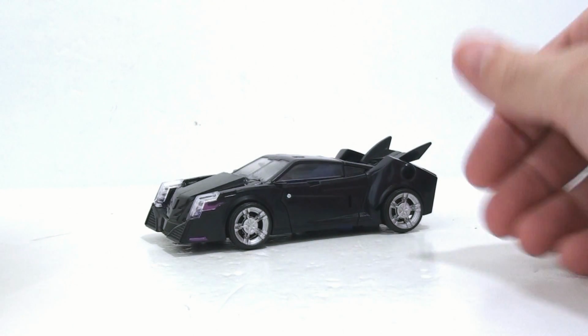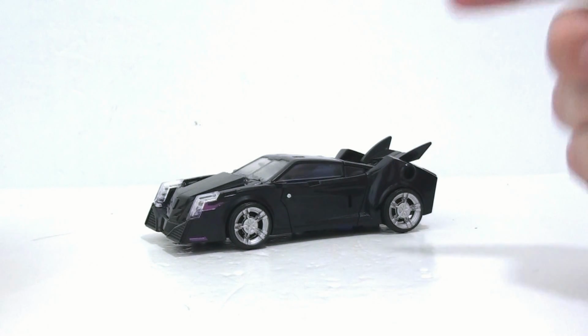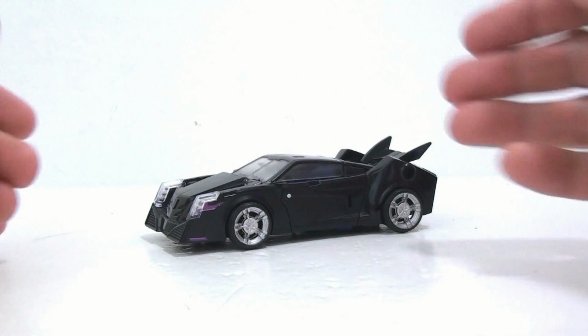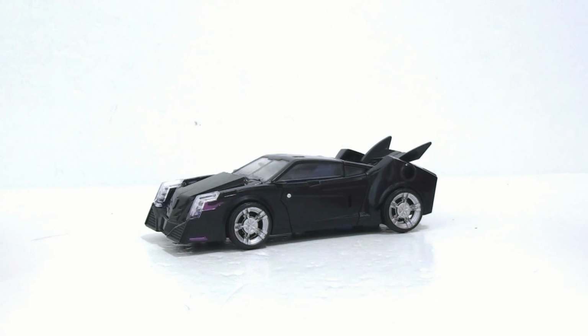That being said, do not pay ridiculously bad scalper prices for this. I actually saw a guy who's fairly local to me selling this guy online for $100. That's absolutely ludicrous. Don't pay it. Don't feed that kind of BS. This figure is absolutely worth picking up, but not at that price.